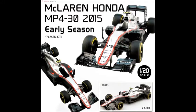The other kit, and this is actually a modified version of a new tool that hasn't even come out yet, is from Ebro, the McLaren Honda MP4-30 2015 early season variation. Now, the guys who watch the show every week and pay attention know that about 3-4 months ago, we had talked about Ebro doing a 1/20th scale MP4-30 2015 mid-season F1 car. So this is going to be a variation of the tooling to make it the early season, the beginning of the season. And that's pretty much all I can tell you about it, other than it is scheduled for February of 2016.